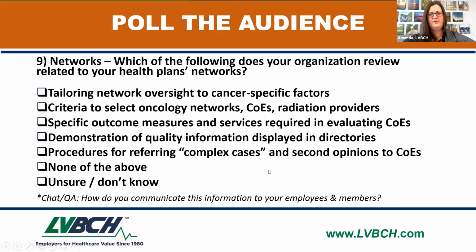So we don't have too many more polls, but we are just going to launch one here. This one is about what networks are offering. This is a select all that apply, so I will give people a couple extra minutes to choose. Which of the following does your organization review related to your health plan networks? That they're tailoring the networks to the cancer specific factors, that they have criteria to select their oncology networks, reviewing the specific outcome measures and services, demonstrating the quality information in the directories, the procedures for those complex cases or second opinions. Again, none of the above or unsure, don't know, is an answer.